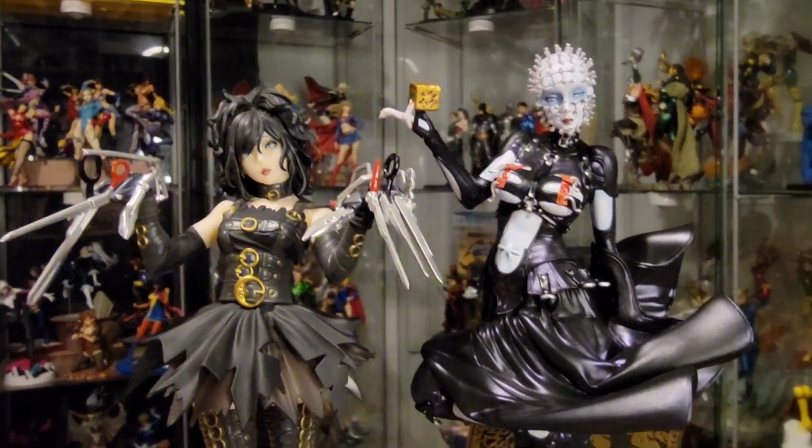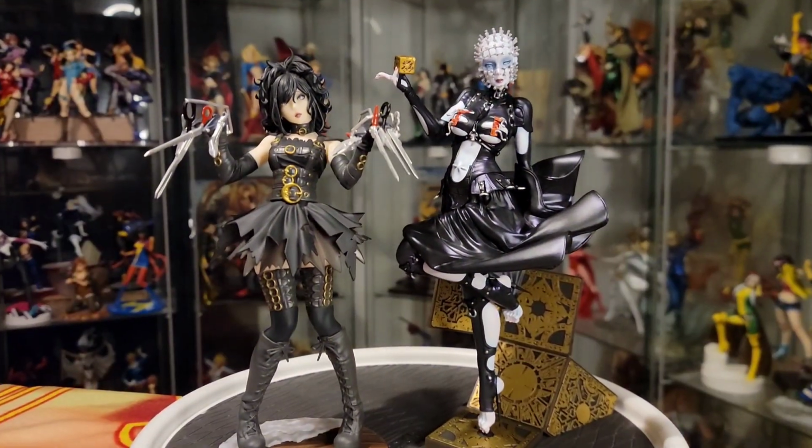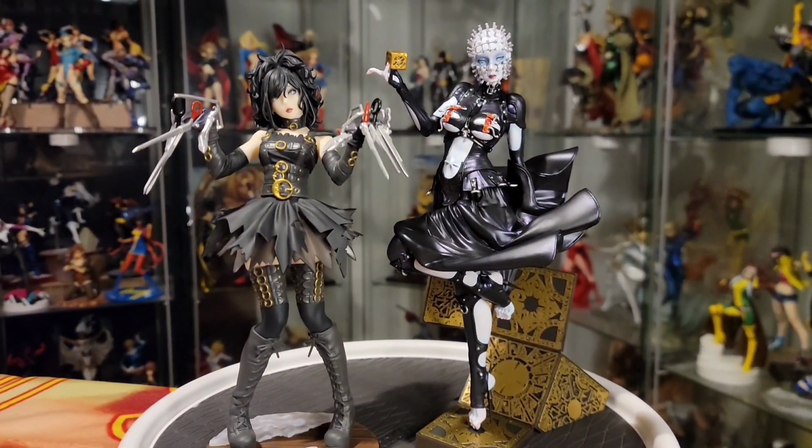Sorry about the focus adjust there. I put it on autofocus just so I kept them in frame for you guys. But man, they both look really, really good together.